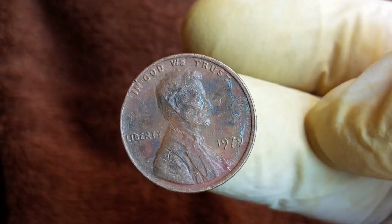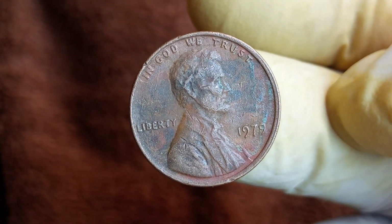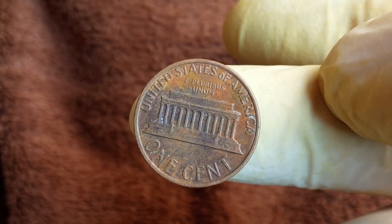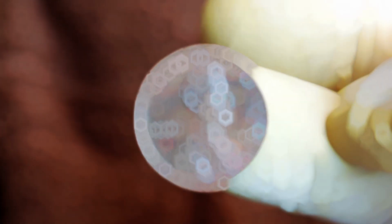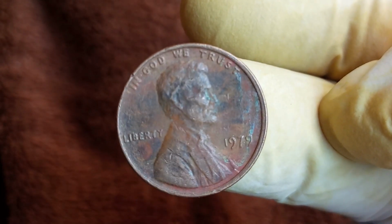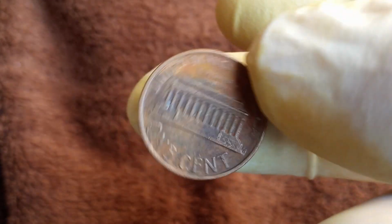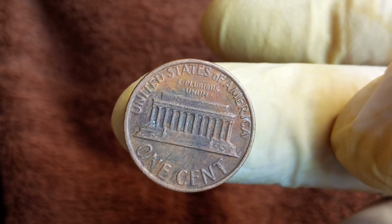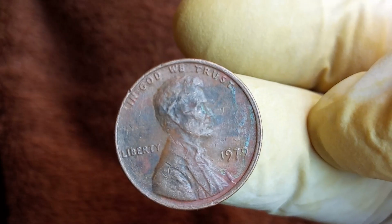Part 7, The value range in today's market. The 1979 Lincoln penny can be worth anywhere from 1 cent to over $898,956, depending on its type, condition, and rarity. Circulated coins are worth between 1 and 5 cents, uncirculated ones range from $1 to $1.50. Proof and error coins can reach thousands of dollars. The record price for a top-graded 1979 Lincoln penny sold at auction is an astonishing $898,956, making it one of the most sought-after modern pennies in U.S. history.